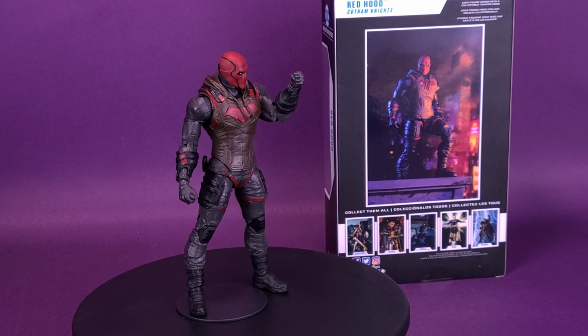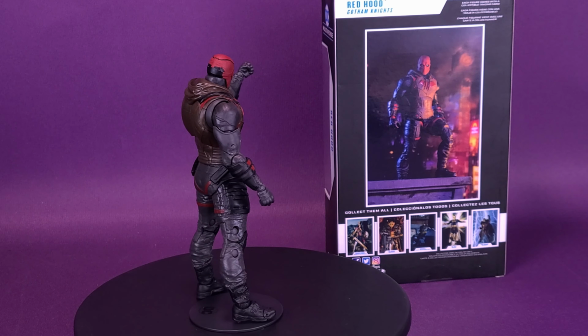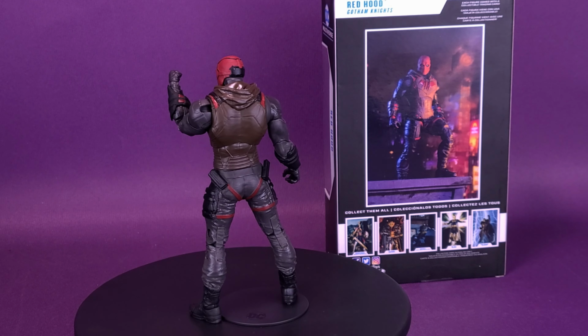Make sure you're keeping your peepers peeled, because while we have wrapped up things on the rotisserie here for the Gotham Knights Red Hood, there will be, in fact, more McFarlane Toys DC Multiverse reviews coming your way in the not-so-distant future. Pew, pew, pew.